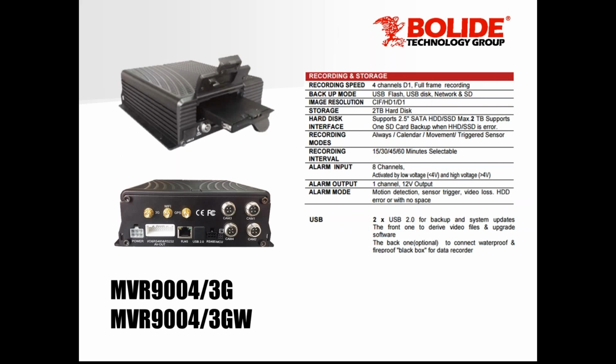Okay, now let's look at the flagship model, the MVR 9004 3G and 3GW. Again, this is a 4-channel unit that will do D1 resolution on all 4 channels. It's got 1 hard drive slot, maximum of 2 terabytes. In comparison, 2 terabytes with 4 cameras at D1 is about 14 days of continuous recording. And like we mentioned, we have an 8-channel version of this model as a special order for projects.